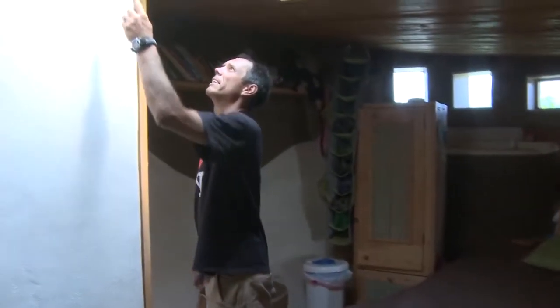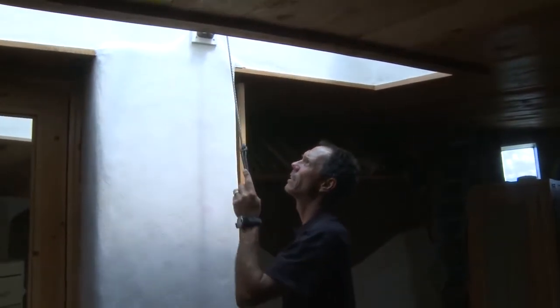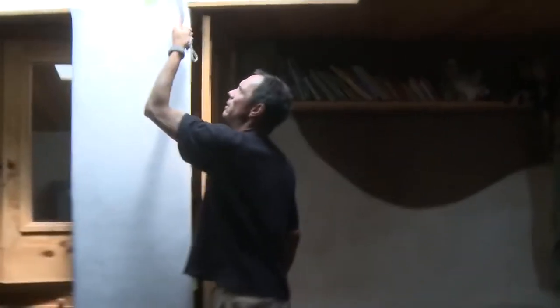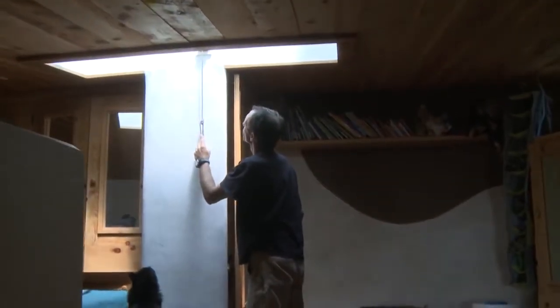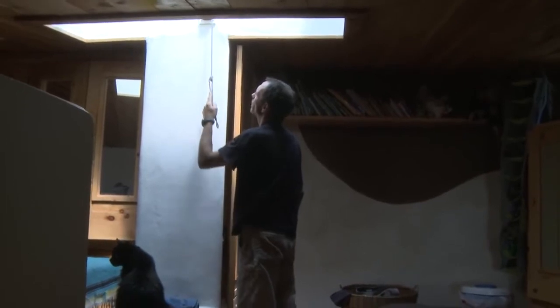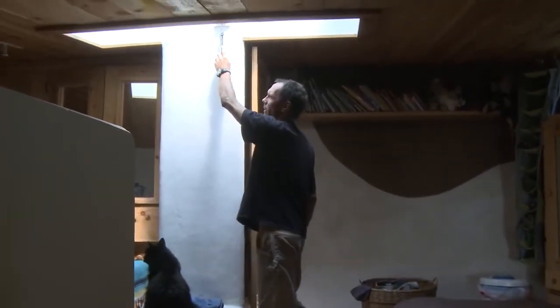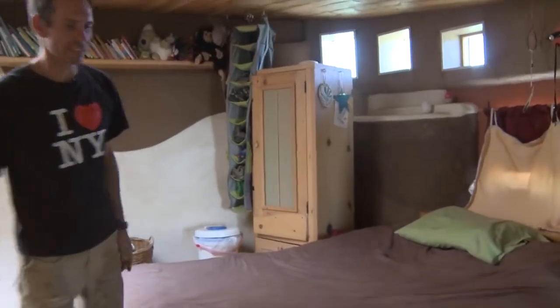And then we have the operable skylight here, which you can close. It's weighted with a rocker arm, and so it doesn't rely on any electricity. When it's closed, when it rains or in the winter, it's all sealed. But in the summer, you open it up to exhaust the hot air out of the house. And there's another one of these. That window there is an operable vent.